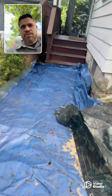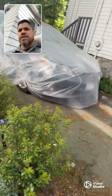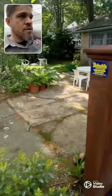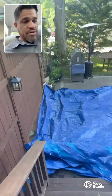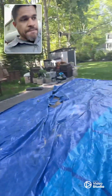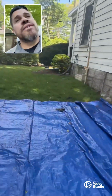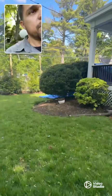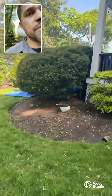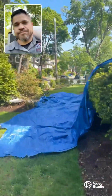We've covered up all the ground everywhere where the product could fall. We're covering the neighbor's car now. And let me see what the other side looks like. Looking pretty good too. Yeah, the roof has been swept clean already, and pretty sure we're ready to start spraying very soon. Front walkway has been covered up.